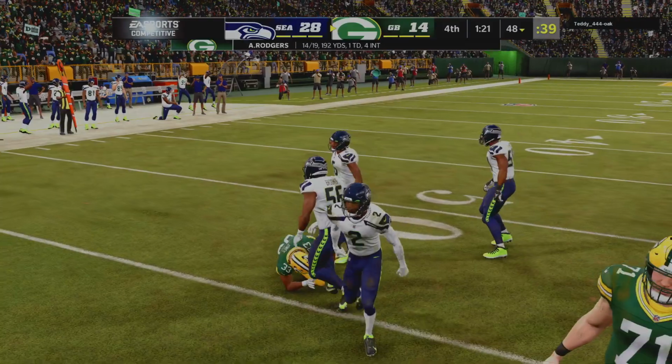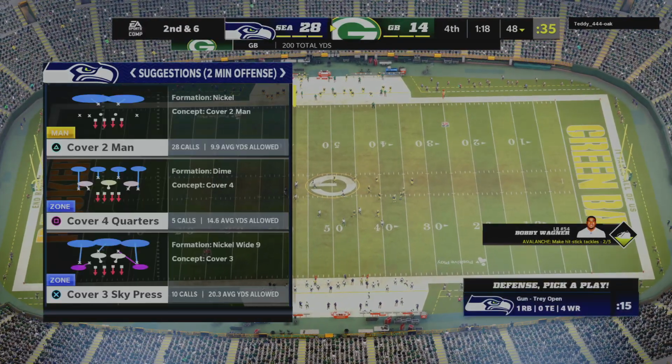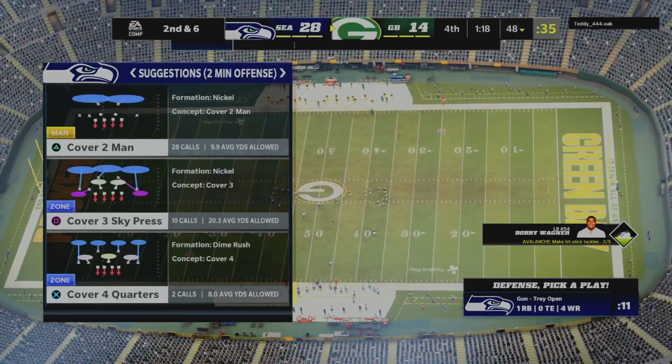Left side on the swing pass. He had a great move, but he'll still be stopped shy of midfield. They'll contain him to just four. Second down. Short play like that in this situation this late, that's a win for the defense.